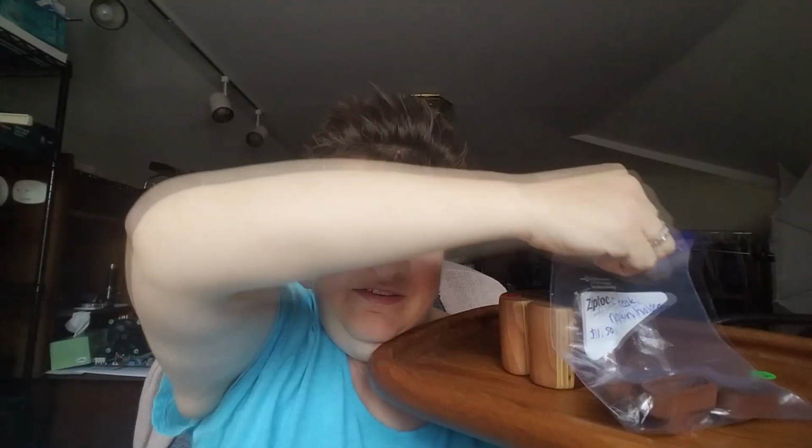So I will do my research, but again, I'm looking at all this beautiful mid-century modern stuff, and oh, just this color of wood is so beautiful. So yeah, we'll see how that does online.